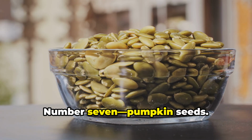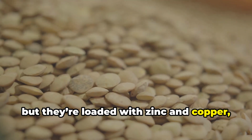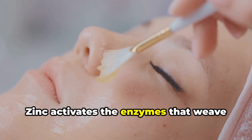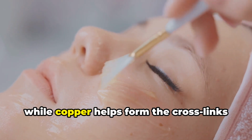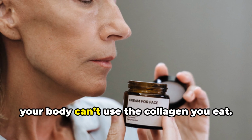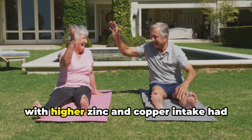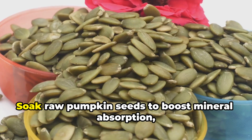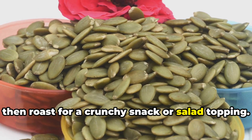Number 7. Pumpkin seeds. They don't contain collagen, but they're loaded with zinc and copper, the minerals your body needs to build collagen. Zinc activates the enzymes that weave amino acids into strong collagen fibers, while copper helps form the cross-links that give cartilage its strength. Without these minerals, your body can't use the collagen you eat. A 2021 study showed that older adults with higher zinc and copper intake had better joint flexibility and repair. Soak raw pumpkin seeds to boost mineral absorption, then roast for a crunchy snack or salad topping.